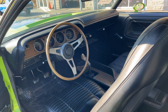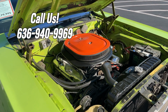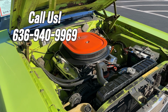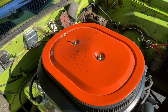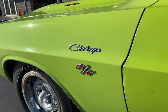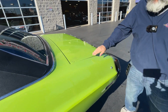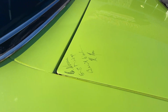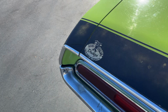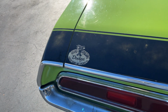It's got 391 gears in the back. It's a 383 4-speed with that wonderful shifter. Oh wow, signed the air cleaner too. And it was signed in 1970, right? Yes, it was. That's how you know this hasn't been restored, because the signatures are still on there. It's got a little patina, but there he is right there, and we washed around that. And we also have the Grand Spaulding Dodge dealership sticker still on the trunk, holding on for dear life.